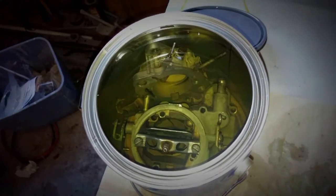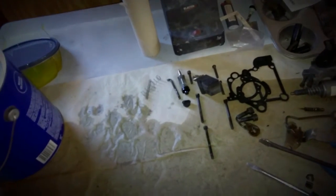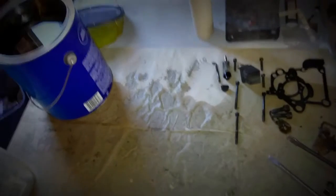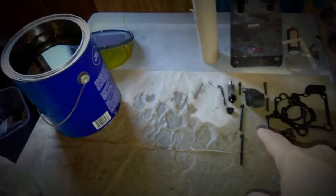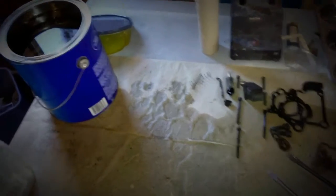Good night, carburetor. All tucked into its liquidy bed. All the various parts. Gaskets won't be reused again. Screws laid out in the order that they came out of the carburetor.